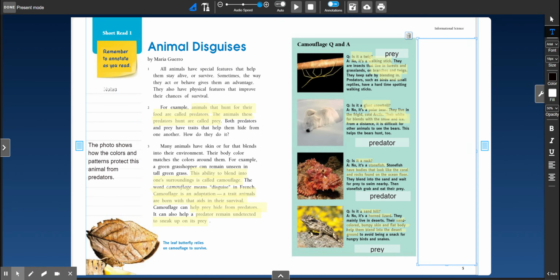Okay, so let's look at the walking stick. We know that when you glance at this, it looks like a stick. So if an animal were to see it, its shape helps it blend in, and its size too. If you just saw this, you would not think this was an animal. So that's what we're going to write for the first one. So at the top on page 5, we're going to write this insect's shape and size help it camouflage. Okay, that's it for that one.